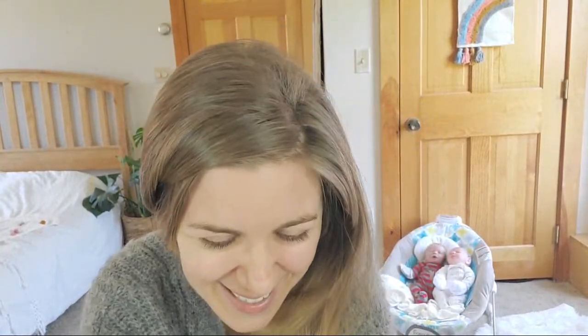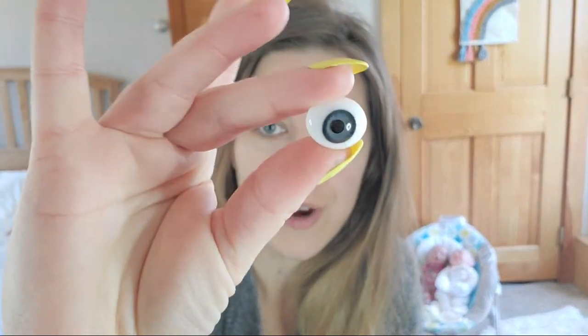Okay, so look at these. I got some eyes for Ashley, and they're so tiny. Oh my gosh. These ones are glass eyes, and they are newborn gray color, so they're really realistic. I feel like the newborn gray color is the only realistic color really, because I don't know if this is a myth or not, but aren't all newborns born with dark blue eyes? So this color is like dark blue, but it's newborn gray basically. So I think that'll look really good on her.